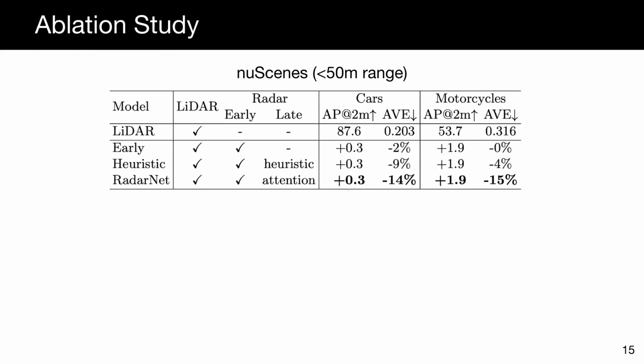Early fusion exploits the geometric evidence from radar, especially on the smaller motorcycles, which have limited LiDAR observations. Attention-based late fusion exploits the dynamic clues of radar data, bringing around 15% reduction in velocity error in both classes, while a rule-based association method can only get less than 10% improvement.